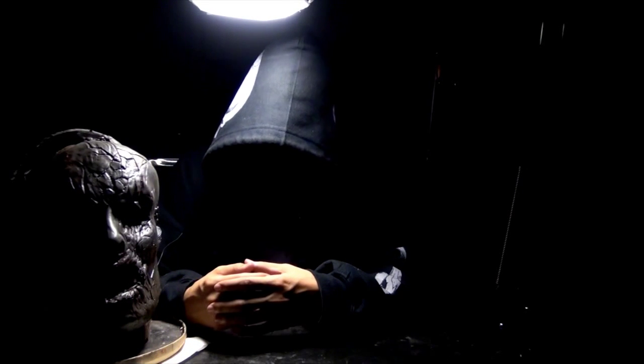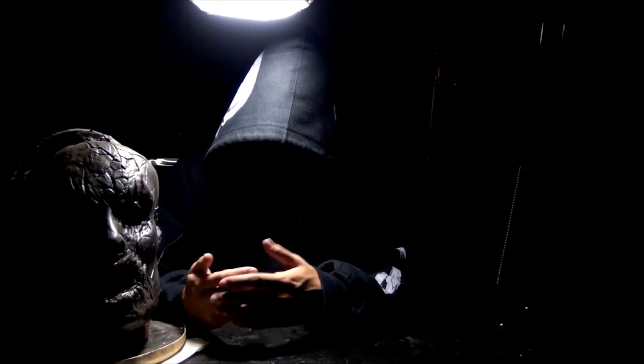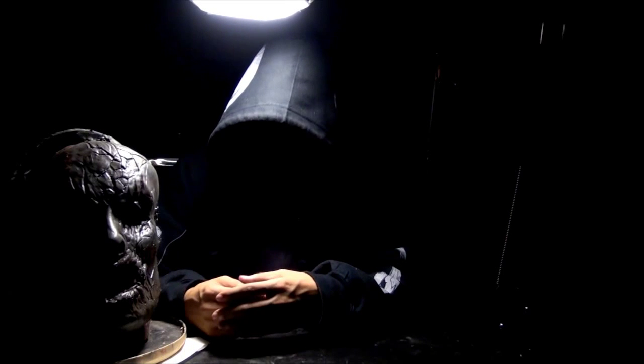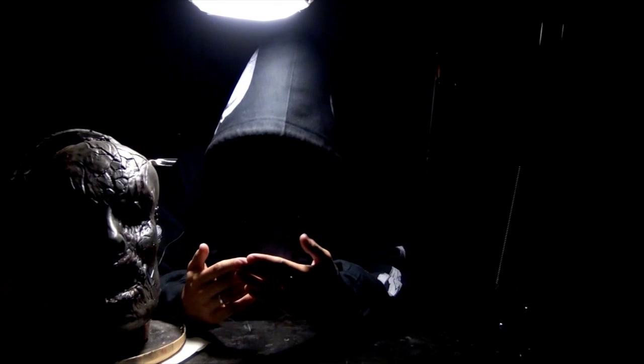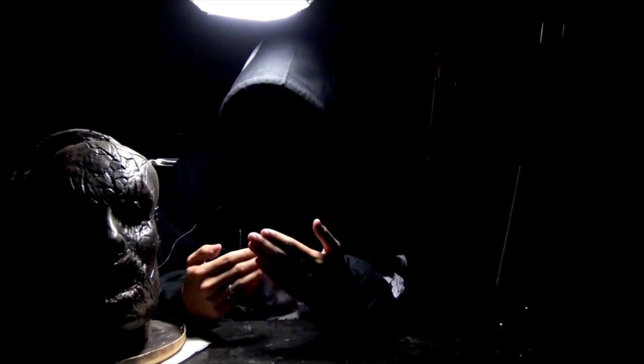Beast is one of those interesting concepts that can alter perception depending on the person, if he or she is a pessimist or an optimist. So now here's Canaan's symbolism for his mask, which is really interesting compared to what I just said.